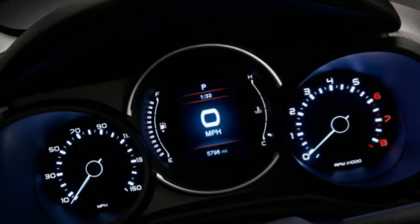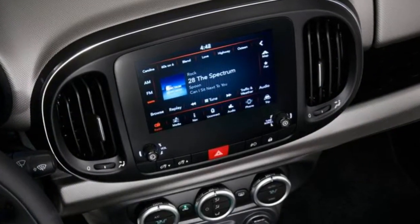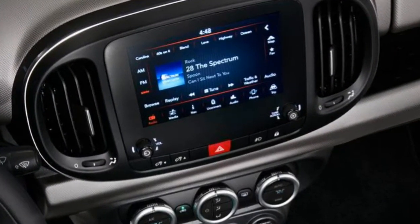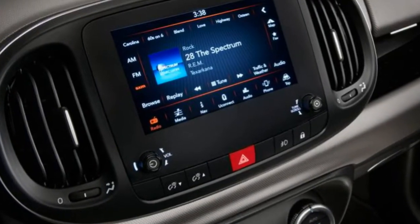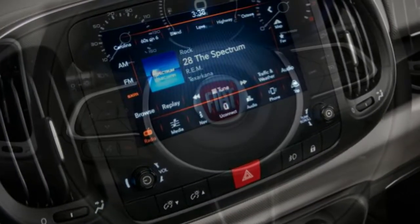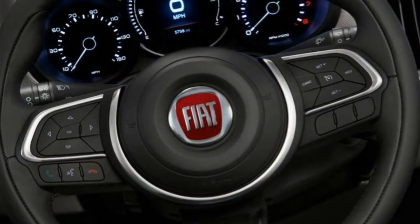Handling. You can hustle the 500L without it being unsafe, but it isn't rewarding or quick reacting. The limits are modest and trigger predictable understeer that the driver can't correct easily. Stability control intervention is aggressive and poorly executed.